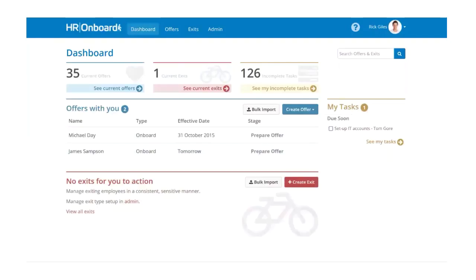Okay, so as I mentioned before, we've got the offer screen. We do have this new change here as well, the with filter available. So now you can see offers that are specifically with you or with anybody. So that's currently set to anyone, but if I change this to with me, I'm basically just going to see what's on my dashboard, which is just the offers sitting with me at the moment. So it's a new filter that we've added in there as well.